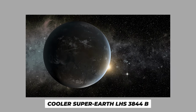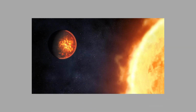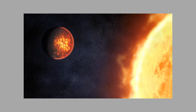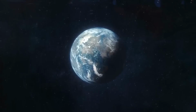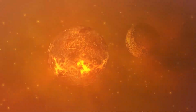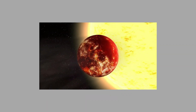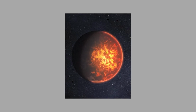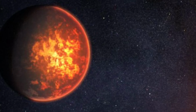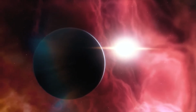Cooler super-Earth LHS 3844b. The second exoplanet on the list is the cooler super-Earth LHS 3844b. Cancri 55e will provide insight into the fascinating concept of a world covered in lava. LHS 3844b will provide insights into the solid rock surface of an exoplanet. Just like Cancri 55e, LHS 3844b also orbits extremely close to its star, completing one revolution in about 11 hours. However, because its star is comparatively small and cool, the planet is not hot enough for the surface to be molten. In addition, Spitzer's observations point out that the planet is very unlikely to have a substantial atmosphere.